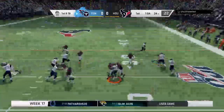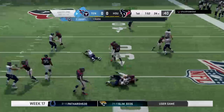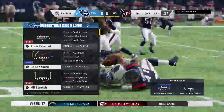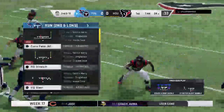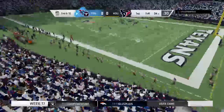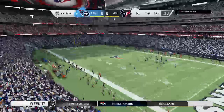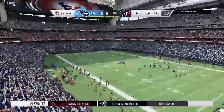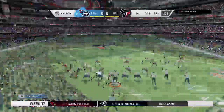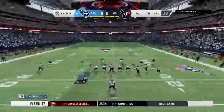Now a first-time 1,000-yard rusher from a season ago, it's Derrick Henry. And they're going to stop him right at the line of scrimmage. Just no cutback lane to be found whatsoever. Second and 10 at the 24-yard line. So after the run for no gain, here's second and 10.